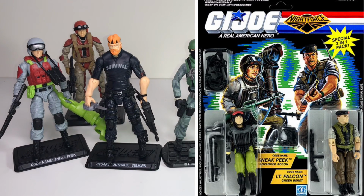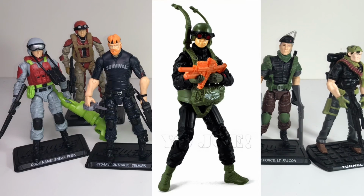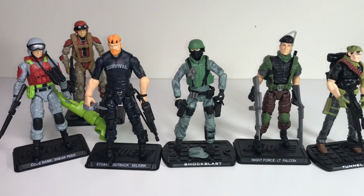So they were also in the Vintage Night Force. Now Crazy Legs, he did get a Night Force figure. He was released at the 2014 G.I. Joe convention, and he was one of those parachute drop figures I kind of just mentioned. So they had that figure repainted in black, and they took a bunch of them, they threw them off the roof on parachutes, and they would drop down, and kids could run out and grab them.